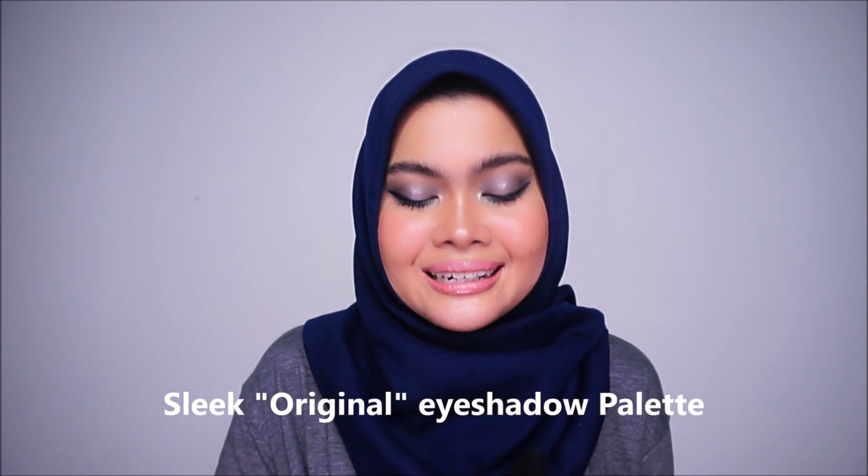Let's start with the Sleek makeup eyeshadow palette. This is the original palette, all shimmery shades except for this one black shade. And actually I applied the blues and the greens along my lash line today. In person it actually looks more green. Sleek eyeshadows, you can never go wrong. I do recommend the shimmery ones because they perform really well. With Sleek shimmery shades, I never feel like I have to wet my brush at all.